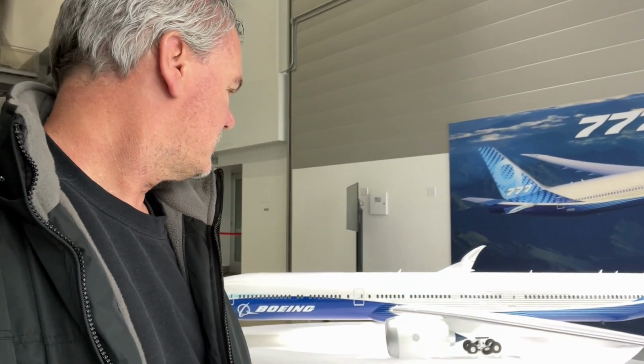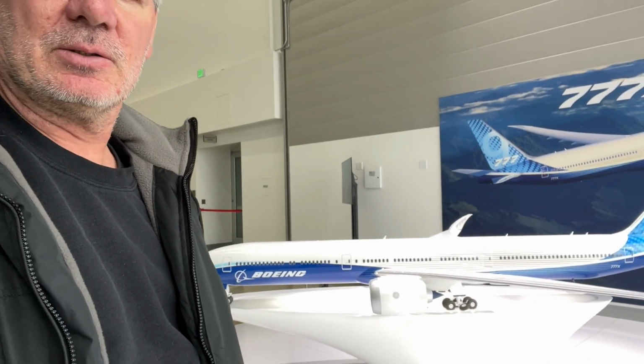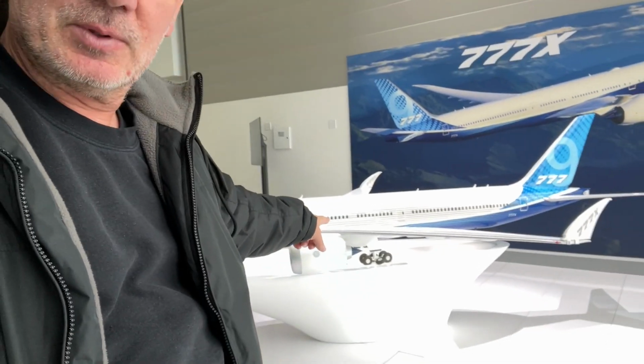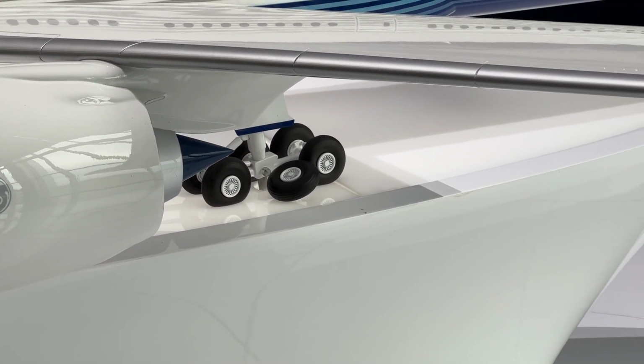Just massive. But it's really cool that these wingtips flip up. So when you taxi from the gate and head out to the runway, they'll flip back up, less than 20 seconds. And this airplane is mostly made of carbon fiber. But I just noticed something a little bit funny here. So let's hope in real life, the wheels don't do that, because that's not good.